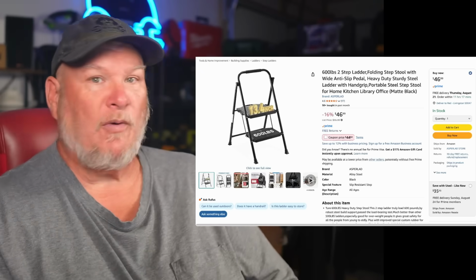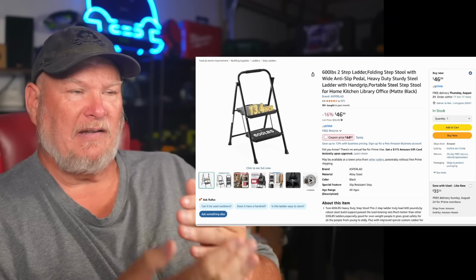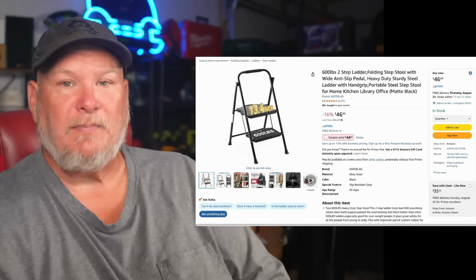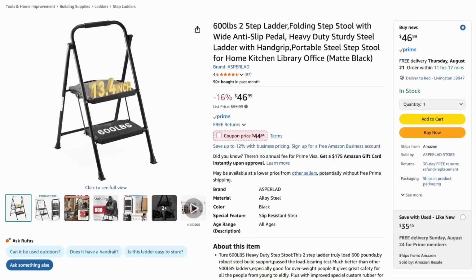In fact, I'm going to be grabbing one for my son over at college because the way his dorm room's set up, he can't use the ladder at the end of his bed to get up there because he's got a cat. It doesn't matter. Anyway, we're going to be getting him one of these so he can get in and out of the bed easier and without killing himself.